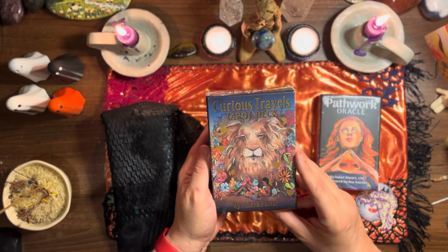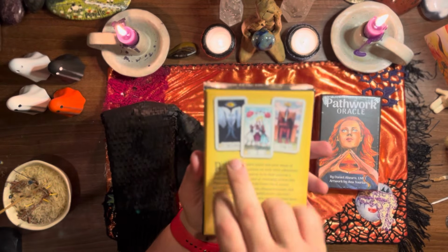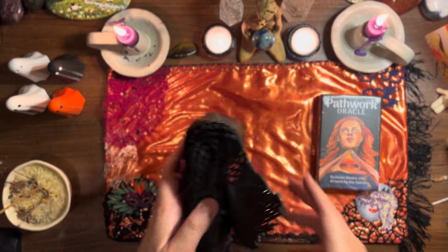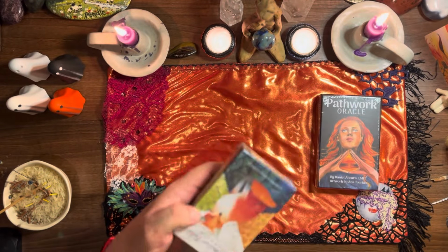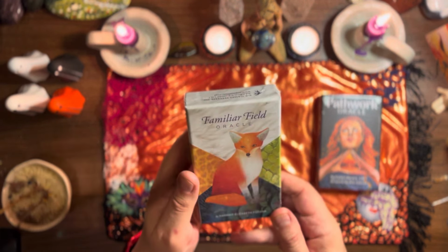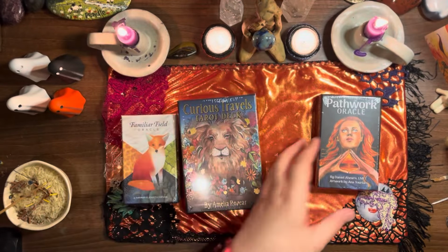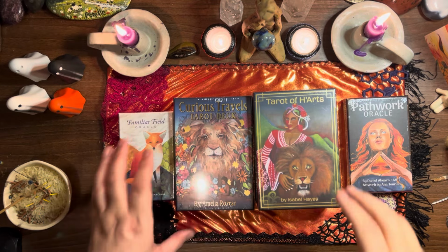We've got the Curious Travels Tarot deck by Amelia Rosier, and look how beautiful that is as well. Cheryl did say to me last night, look at the Lovers. She said this package that is coming this week has some beautiful decks in, and she is not wrong. The Familiar Field Oracle by Hannah Elizabeth Fofana. Look at that, an oracle as well, which just looks gorgeous. So we have some fantastic decks to be looking at over the remainder of the week.